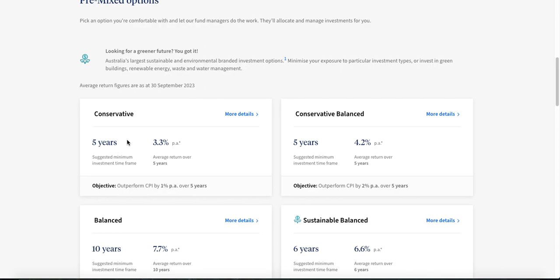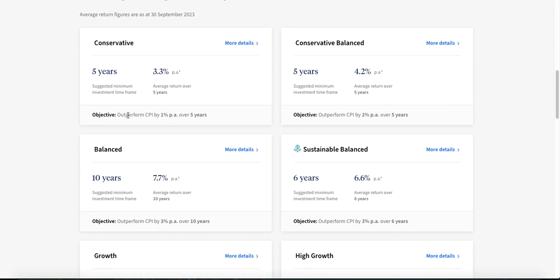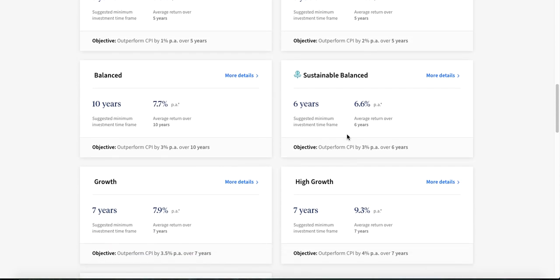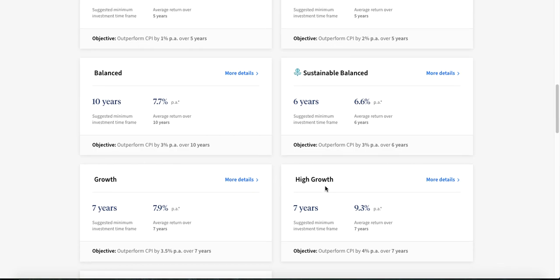Down here we go. Little bit more clunky interface, but it's very, very straightforward. You've got conservative, balanced. Now conservative is obviously the most conservative. Conservative balanced is saying that it's between conservative and balanced. And then you've got balanced, sustainable balanced. As we've mentioned, I've said 4 or 5 times now in this video, sustainable is generally tied to ESG, which we showed you. You can go onto Investopedia or MoneySmart and get a better understanding of what ESG means. We've got growth and high growth.